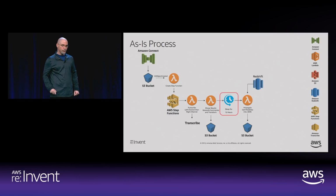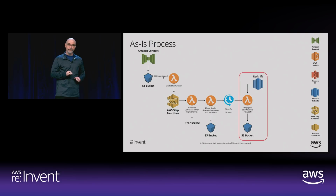And we used to have to wait for a while, because what we were doing is utilizing Amazon's AWS Glue to pull the contact record logs from S3 and process them into Redshift. Unfortunately, this was scheduled every 12 hours, so the data wasn't there at the time the WAV file appeared. We would have to wait for 12 hours to be able to pull that data out and populate the JSON file with metadata about the call. And I'll show you what that looks like here in just a second.